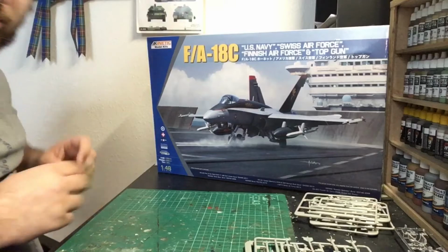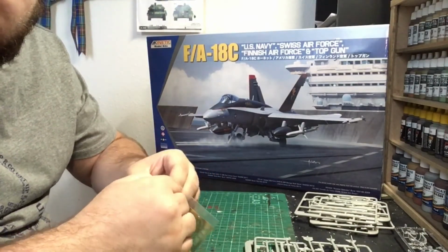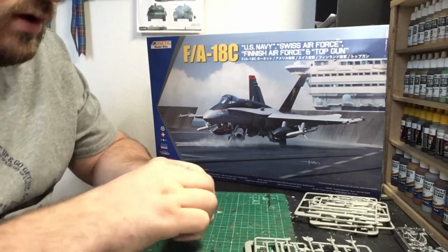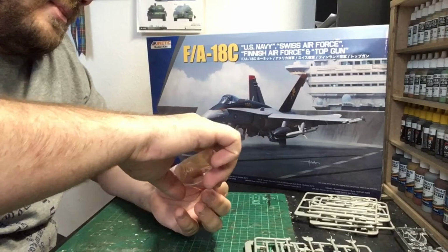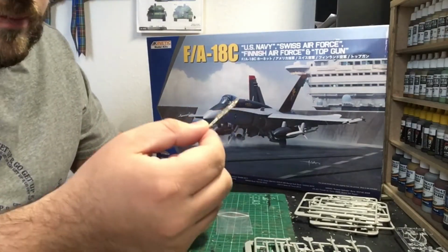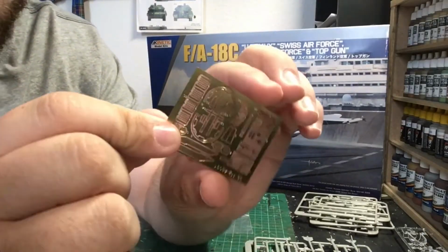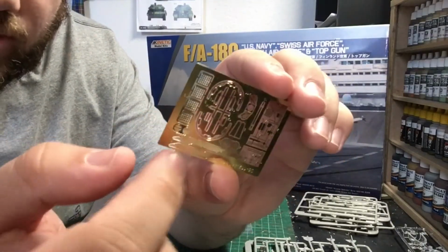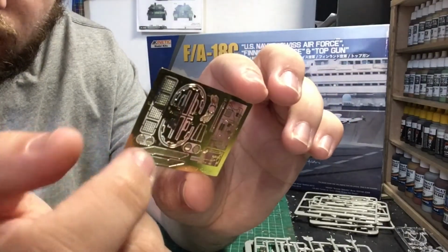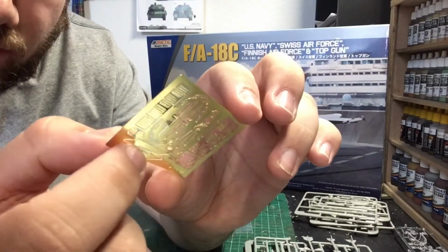And last but not least, we'll just take a quick look at this because it's 20 odd minutes already. So let's just finish this off. Is a very thin sheet of etch. So we have the chaff dispenser bits. These round ones are fuselage vents of some kind of walkways or guards.